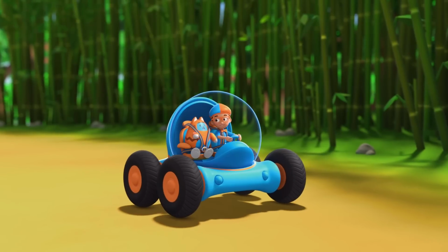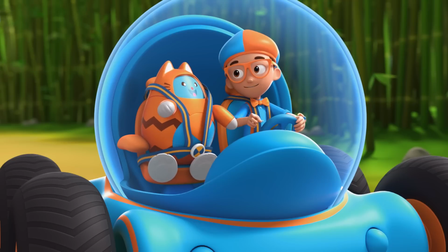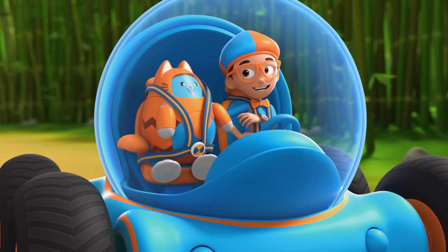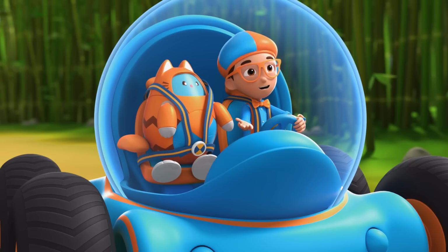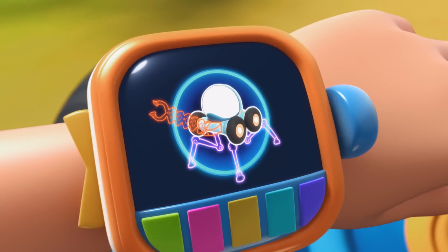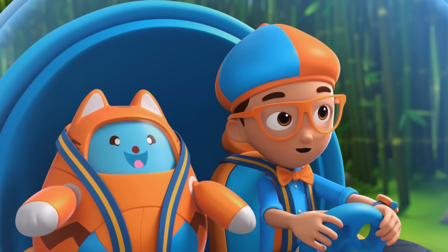Whoa, Tabs! Look at this amazing rainforest! You're right! I bet all kinds of interesting animals are in there. I wonder, what kind of animals live in a rainforest? I'm gonna need spider legs and the grabber arm. Spider legs, grabber arm, confirmed. Activate Blippi Station!